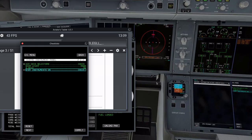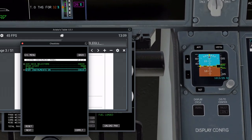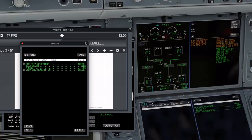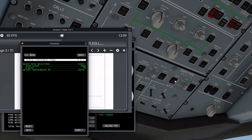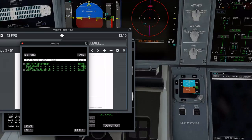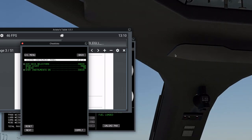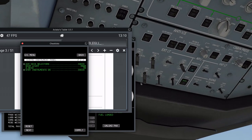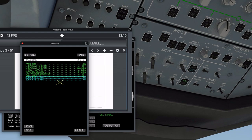And we will make sure our backup standby instruments is on. And that would have come on when I pressed the cabin altitude, standby compass. I don't know. Anyway, it's gone green. That's all we care about.